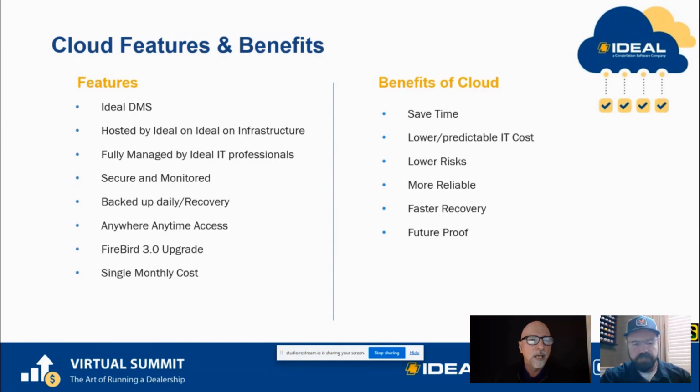The other thing that we provide that is unique from our on-premise solution is we do upgrade the service to Firebird 3.0. Firebird is the database that Ideal is built upon. And so when we move to the cloud, that's actually an upgraded version of that database, which gives us a lot more flexibility, more capability. It is better performant, as well as has some additional security features and functionality. And all of that is delivered to you at a single monthly cost.